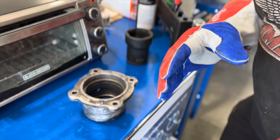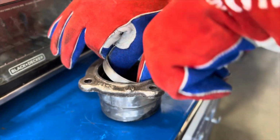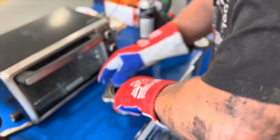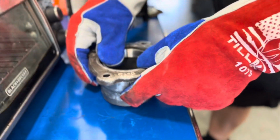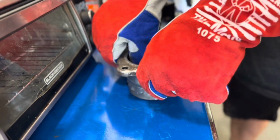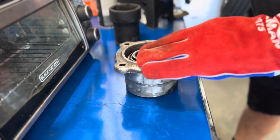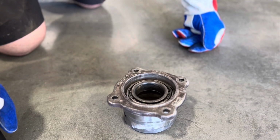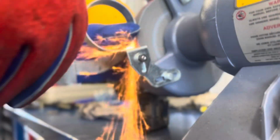All right, so let's see if this works. Oh, it's going. It's snug, but it's going. Man, it just stopped right there. I wonder if they've actually got a press.